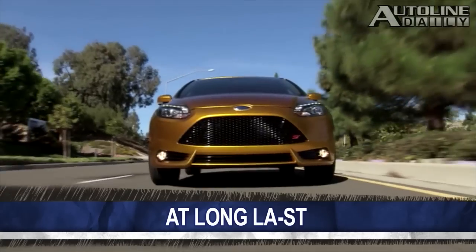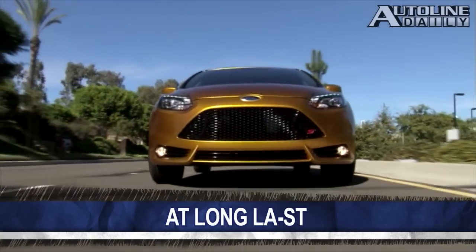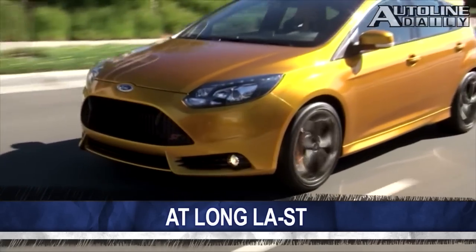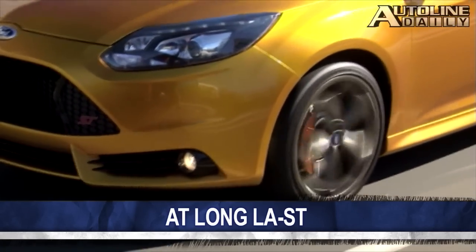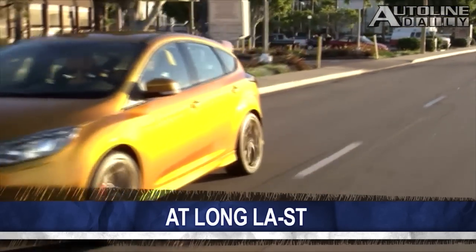The Focus ST is offered exclusively with a 6-speed manual transmission. Base price is just about $25,000, and that includes shipping and handling charges. But if you load it up with options, it'll set you back about 31 grand. No fuel economy figures have been revealed, nor has the release date, so stay tuned.